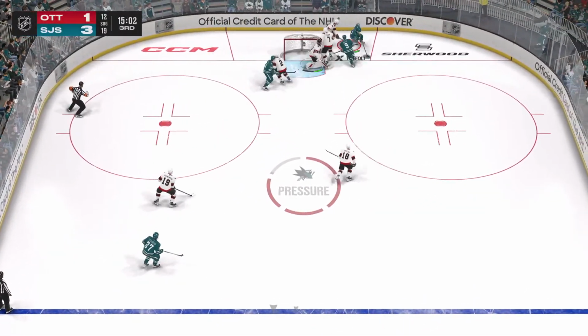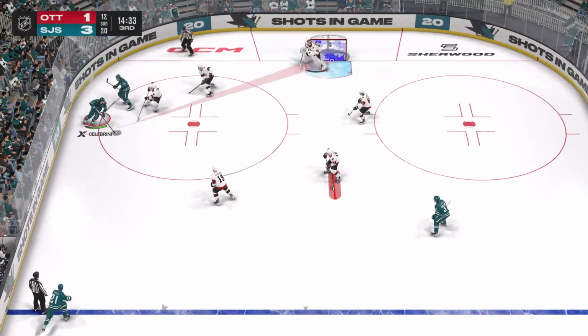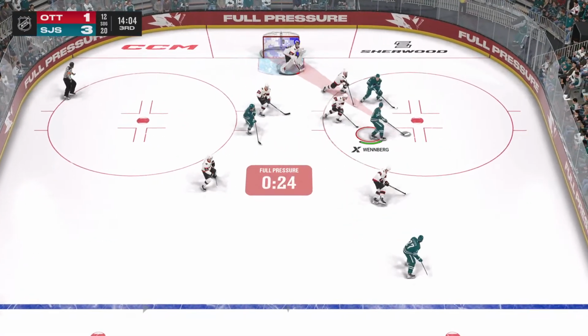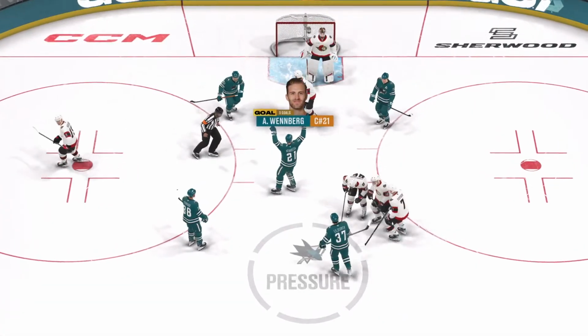The Sharks have it behind the cage. Here's a chance. Gives them nothing in front. Avoids the poke check. Nice defensive robbery with the stick. He scores! Alexander Wimmer!